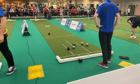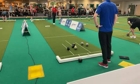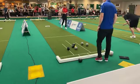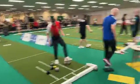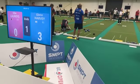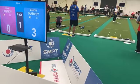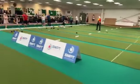Glenn also playing with just a little bit of run on this. Yeah, that's very good. Glenn converts that into 2 shots. So 2 shots to Glenn Harvey, who goes into a... Well, when the scoreboard ticks over, the last one wasn't done. Glenn will go into a 5 shots to 1 lead after 3 ends.